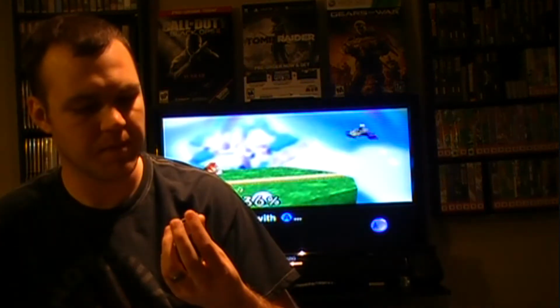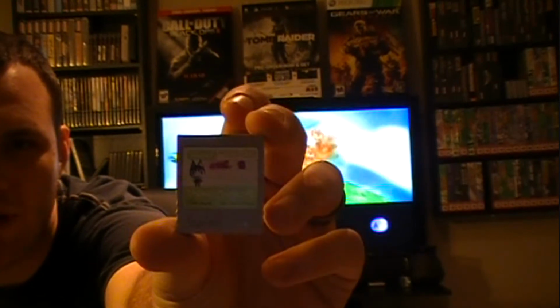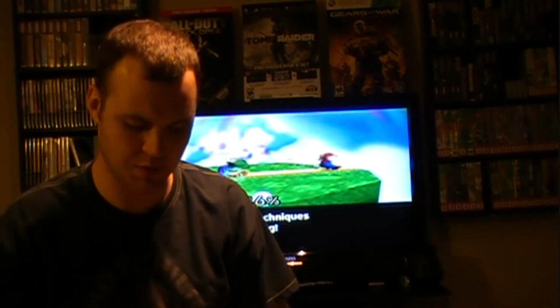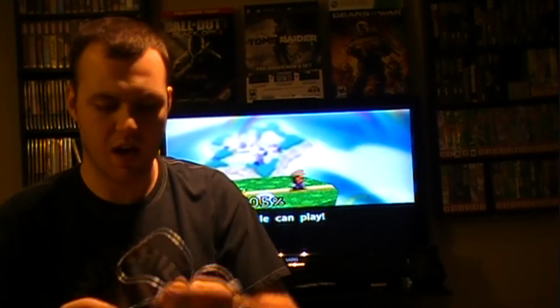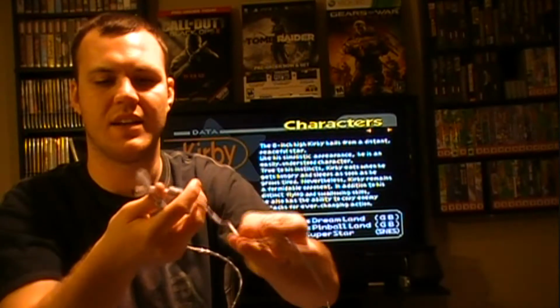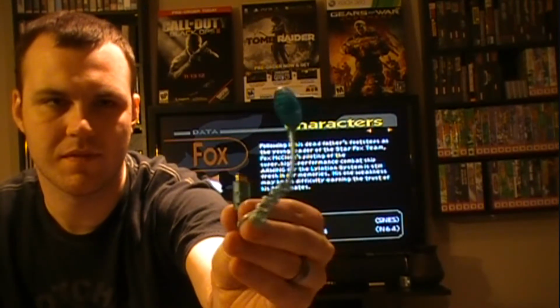I also didn't even know this was in there, but I got the Animal Crossing memory card that actually came with the game. It doesn't have much memory on it, but it was pretty cool. I'll throw it in with a copy of Animal Crossing to complete that. Also got a Game Boy Advance, I believe, connector cable. A Game Boy Light. It's like a little snake light.